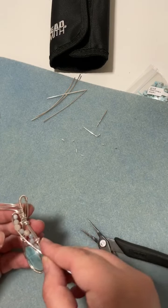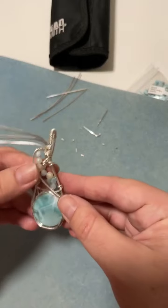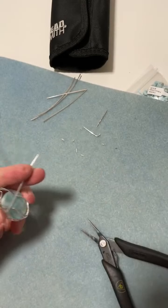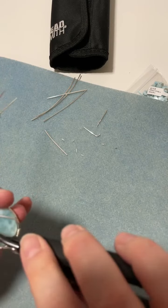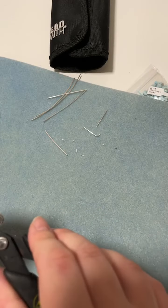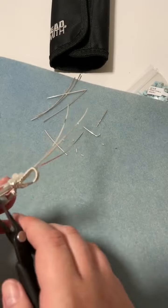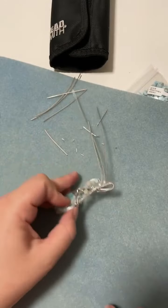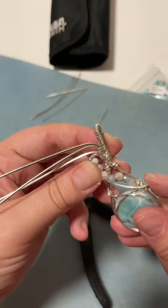Perfect. So I'm actually going to keep it right like this. And I kind of like how it's doing this shape right now with the beads. Okay. So I'm going to cut the extra part off, and we're just going to attach this to our frame. Just going to find a spare little hole in there and kind of coax the wire through it. Okay. And then just press it down. Okay. There we go.